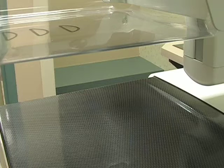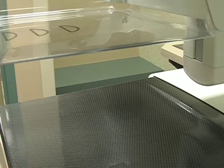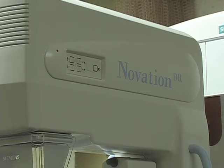Julie Hartke, Director of Radiology, explains the benefits. The images come up almost instantaneously on our screens. They don't have to wait. They don't have the anxiety of waiting for their images to be developed, which took several minutes for each cassette prior. Digital images are also of higher quality.